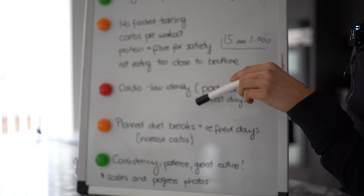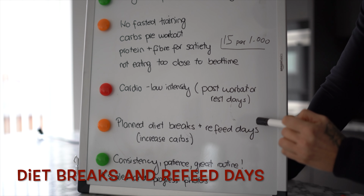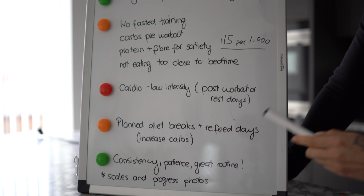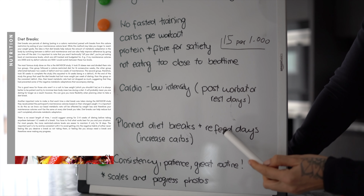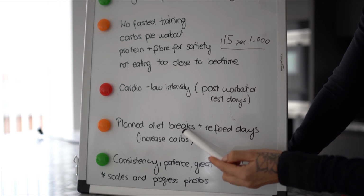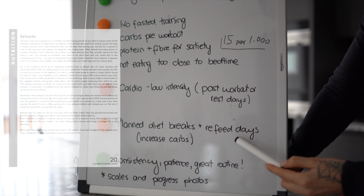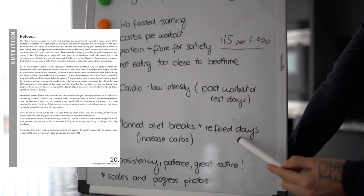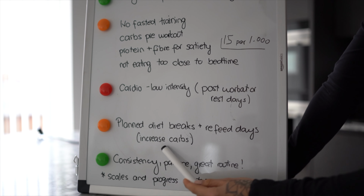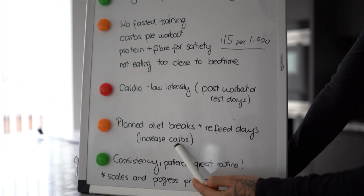And then something that I love doing with all of my clients, having planned diet breaks and refeed days. Again, I will make a separate video about this, but how do you go about a diet break and or a refeed day, and what is the difference? A diet break usually can last anywhere between 3 days to even 2 weeks, 3 weeks, a month. And a refeed day would be 1 or 2 days where you increase your carbs and bring your calories back to your maintenance calories. We increase carbs to help with performance at the gym and to replenish your glycogen in your muscles.